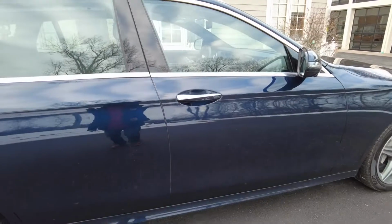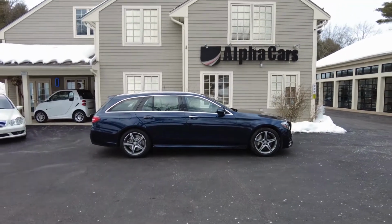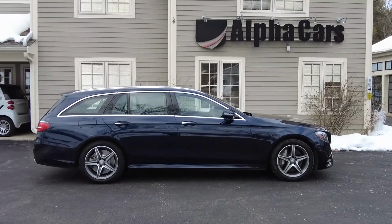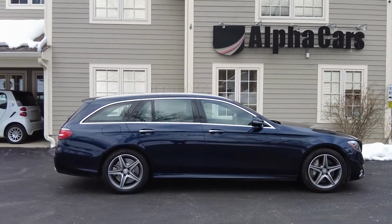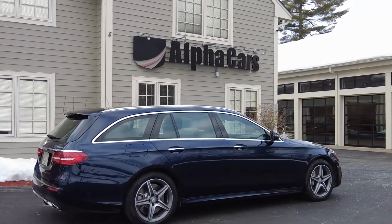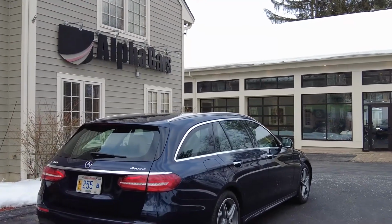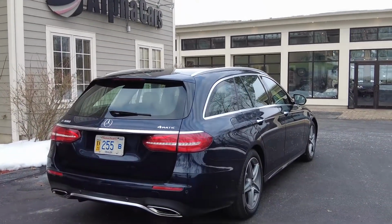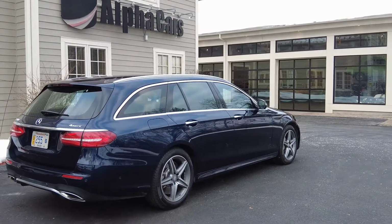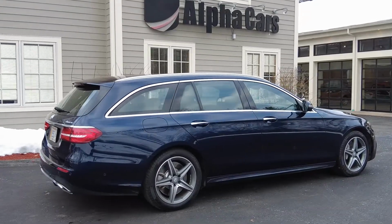What else? Once again, it's in gorgeous condition. It's a very hard to find vehicle. Very few wagons are produced in general, and even fewer are imported into the US because a lot of people are spoiled by SUVs, and I think if more people tried wagons, there would be many more wagons on the road, because you get an insane fuel efficiency. You have the ease of driving a true luxury automobile. You have room for at least 5 to 7 individuals in the vehicle.